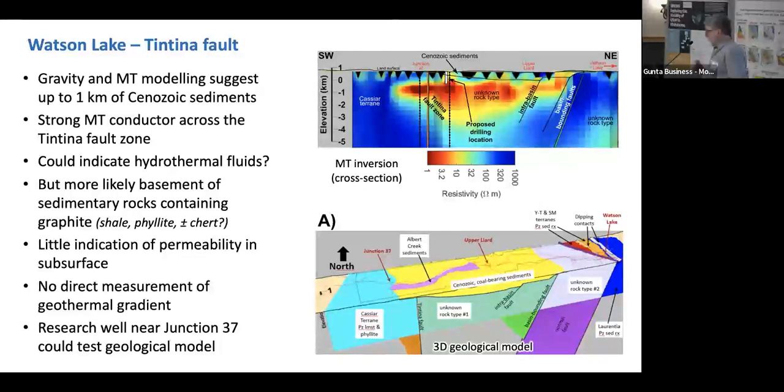Without drilling very, very deep, we might get some information about what it is. But right now, all the other information, from that oil and gas well and some mineral exploration work that was done in the area, suggests that the rocks that were encountered are not very permeable. So even if this was a brine and a geothermal fluid, we're unsure that you would be able to flow water sufficiently to produce either heat or electricity.